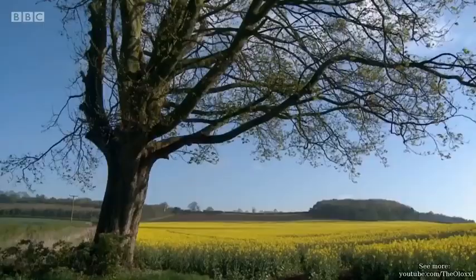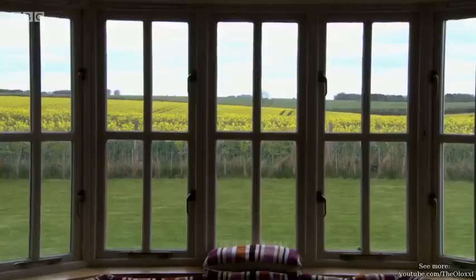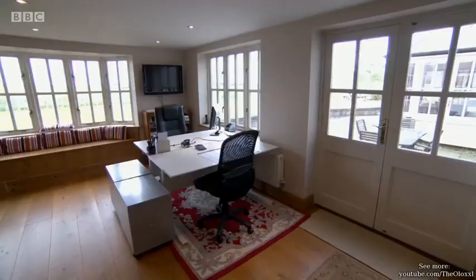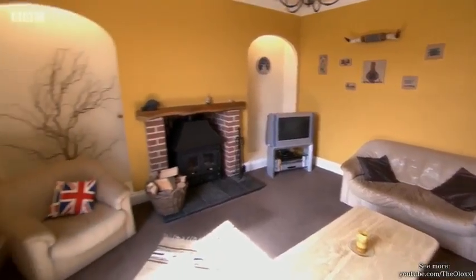Today's house hunters are ready to move to pastures new in the countryside closer to family. Our properties offer rooms with views that leave them startled. Ooh, wow. Oh, that's amazing. That is really surprising. Did not expect this. And we've also found spaces that leave them dumbfounded. Oh, they're absolutely fabulous. Gosh. I'm speechless.